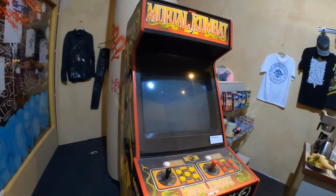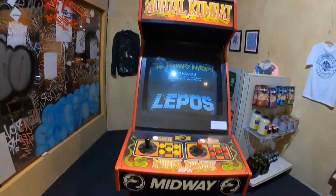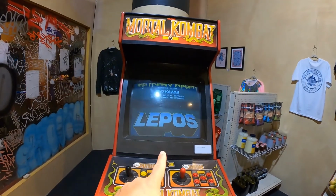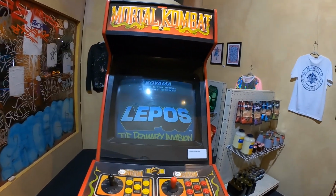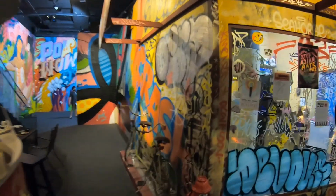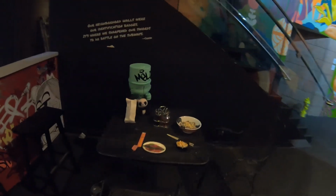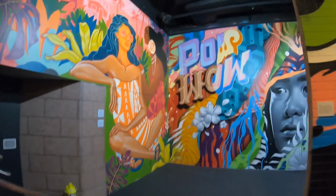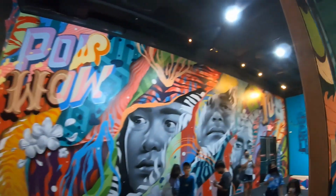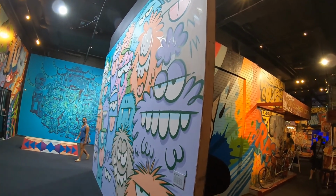Yeah. And there's a, they repurposed a Mortal Kombat machine. Oh wow! And they have this table set up, so it's like you're in this. It's really neat. Whoa! Look at this. Wow.